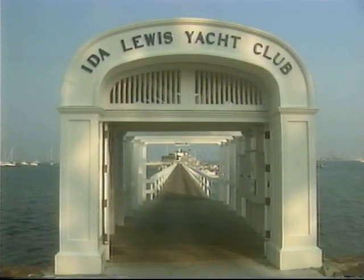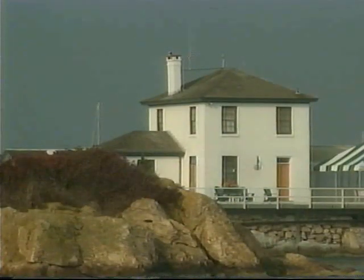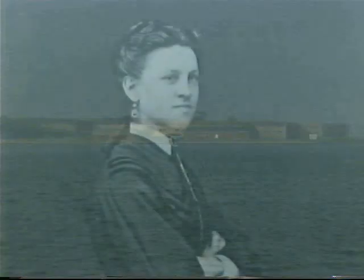Just across the bay from Rose Island is the Lime Rock Lighthouse, home to a remarkable woman who became one of the most famous lighthouse keepers in America. The Ida Lewis Yacht Club is named for the lighthouse keeper's teenage daughter, who rescued several people from the chilly waters of Narragansett Bay. Ida grew up working as her father's assistant. A few years after his death in 1872, she was officially appointed keeper. Her own demise in 1911 ended more than half a century of service at Lime Rock.